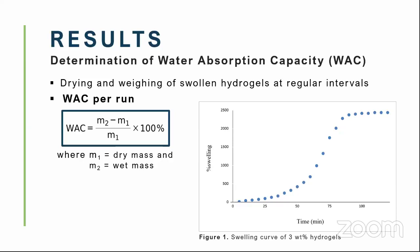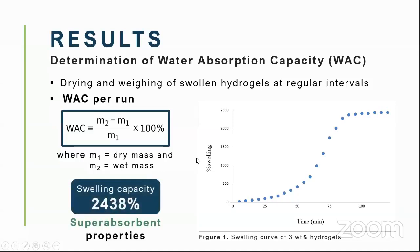But essentially, the water absorption capacity is based on the maximum level of the percent swelling. Here, the maximum swelling was established at around 2,438%. So essentially, if a material reaches up to more than 1,000% of its original mass after absorbing water, it can be considered as superabsorbent.